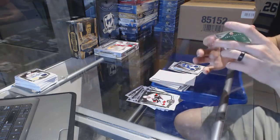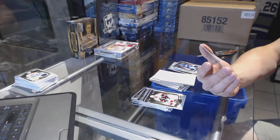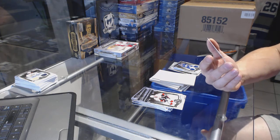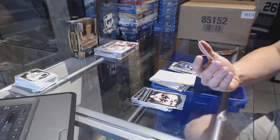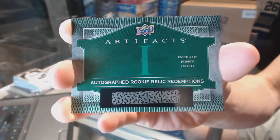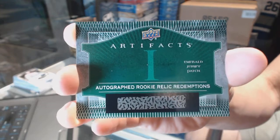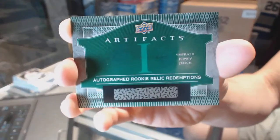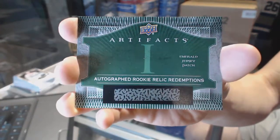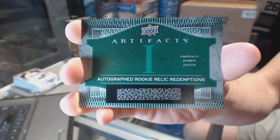And, oh, that's all right. We've got a redemption for an autographed rookie relic redemptions, emerald jersey and patch. Card number 1 for the Edmonton Oilers, Connor McDavid. Rookie Relic Redemption, autographed emerald jersey and patch. Connor McDavid for the Edmonton Oilers.